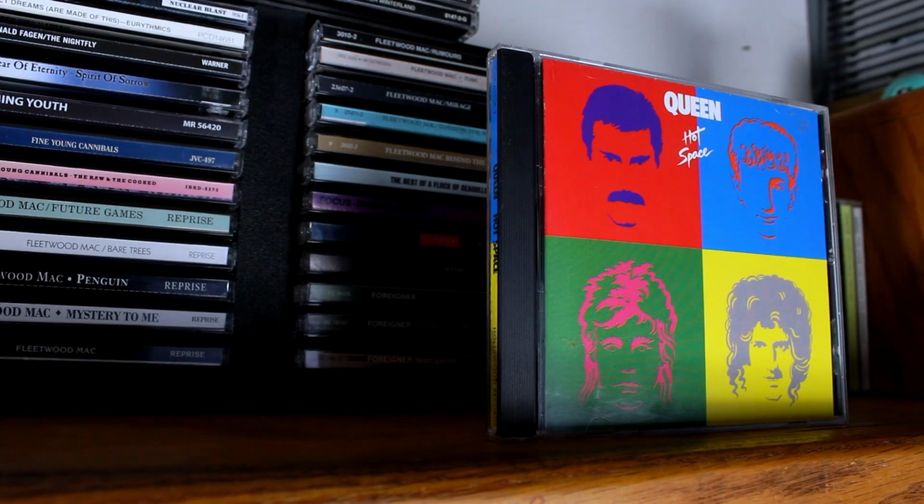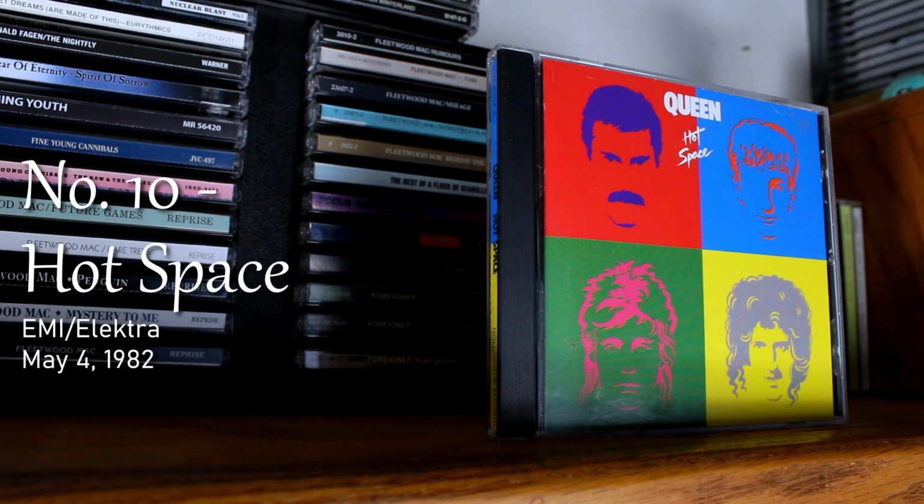And now we get to the controversial Hot Space. I know there are people who really don't like this album. Me, I like it. I don't love it, but I like it. I do think it gets way too much hate. I don't think it's as bad as what people say it is. And there's some good songs in here.